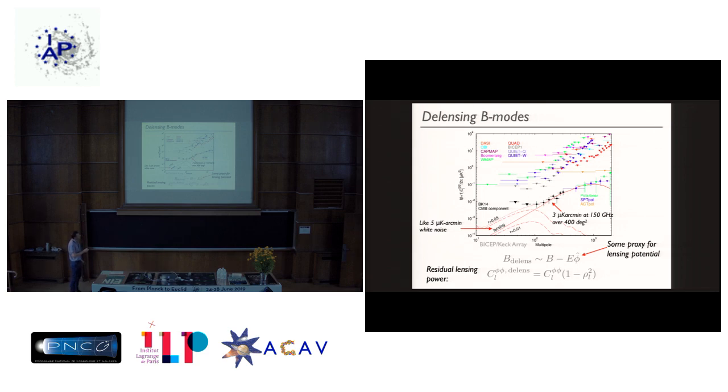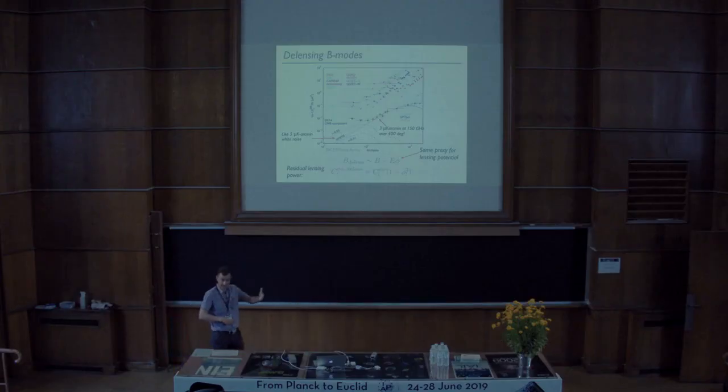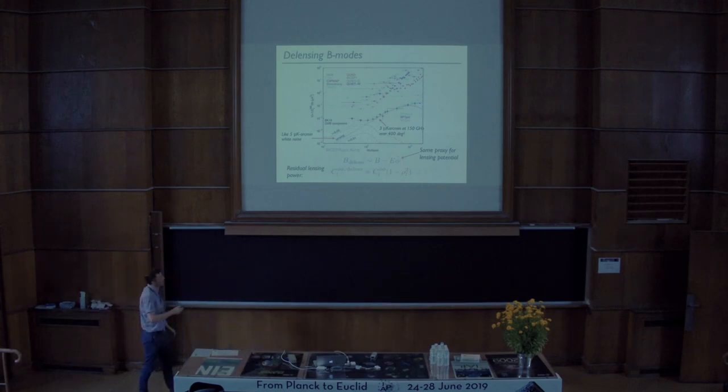The way you can try and do this is via this process of delensing. The idea is that if you have some estimate of the lensing potential, phi, and you've measured the E-modes on the sky, you can combine E and phi to mimic or simulate the effects of lensing, converting E-modes into B-modes, subtract that template from your data, and then hopefully your delensed field will have less power than what you started with.